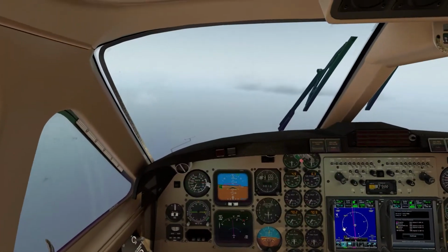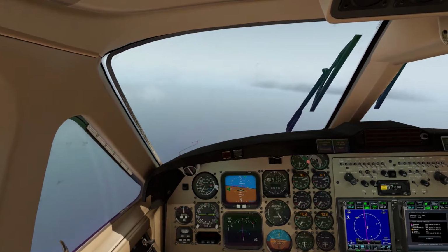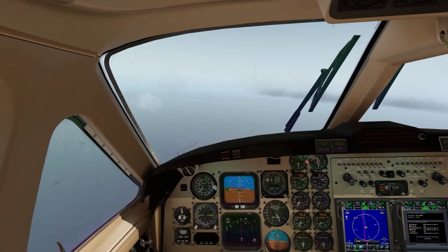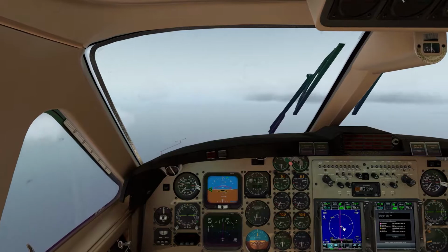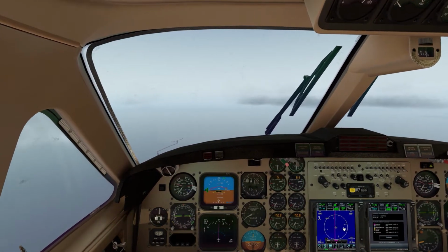At least it's pretty warm outside, so we don't have to worry about any icing that may arise. And it feels like we've gotten some smooth air, so I'm pretty happy about that. We're gonna have to make sure we butter this next landing.